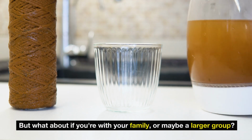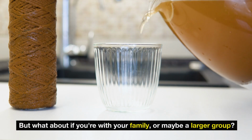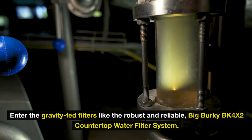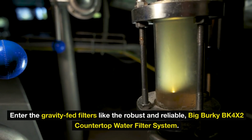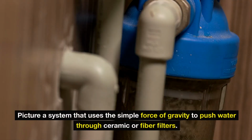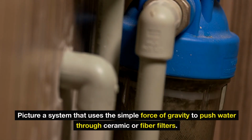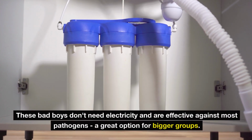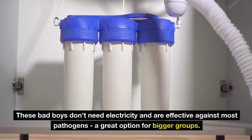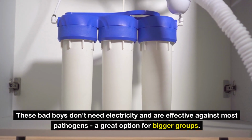But what if you're with your family or maybe a larger group? Enter the gravity-fed filters like the robust and reliable Big Berkey 4x2 countertop water filter system. Picture a system that uses the simple force of gravity to push water through ceramic or fiber filters. These bad boys don't need electricity and are effective against most pathogens. A great option for bigger groups.